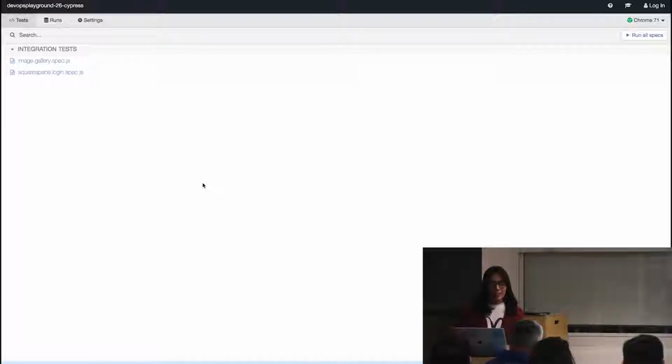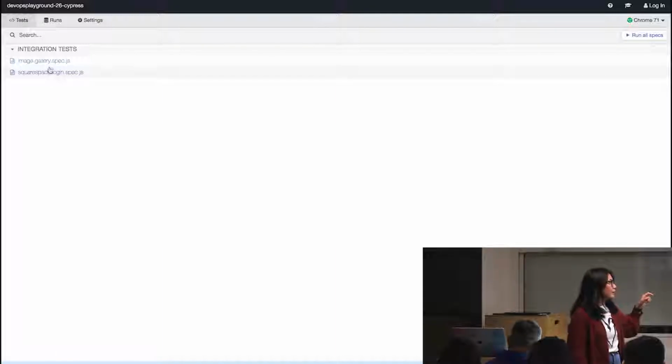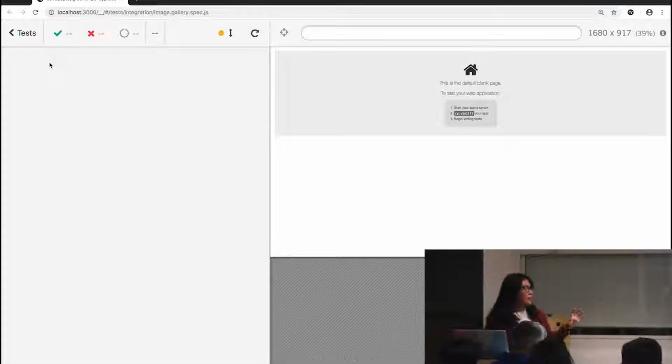So once the test runner is open, by default, you should see two spec files, one for the image gallery and one for an external application called Squarespace. Sorry. So if everyone just clicks on the first spec file, so automatically Cypress will open up a Chrome browser, and you should then see the test runner looking like this. Cool.